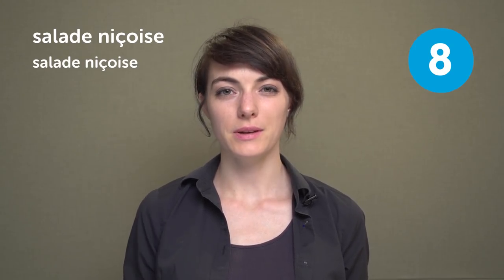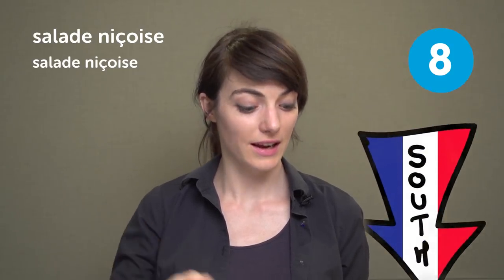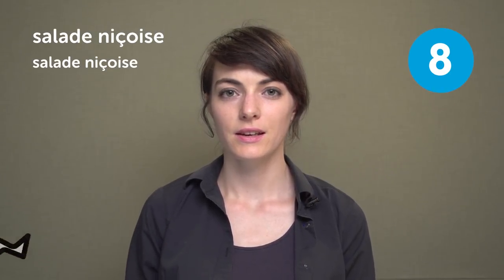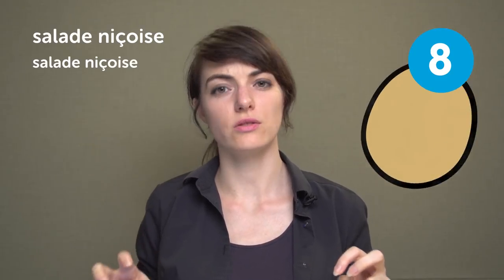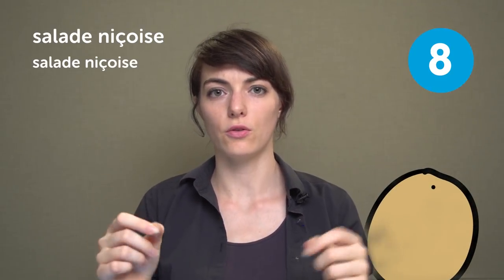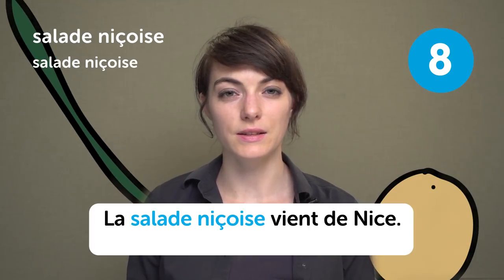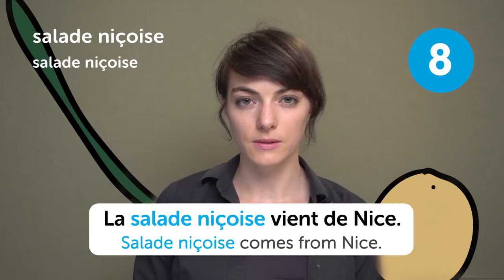Salade niçoise. Niçoise means it's from the city of Nice, which is in the south again. You can have olives, anchovies inside, cold potatoes. It's called salad, but there is no actual salad in there. You can have like long green beans. And it's really fresh and really healthy too. La salade niçoise vient de Nice. Salade niçoise comes from Nice.